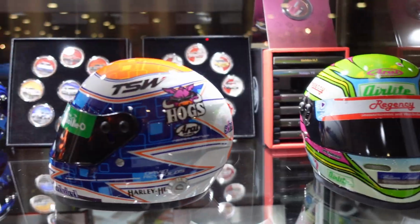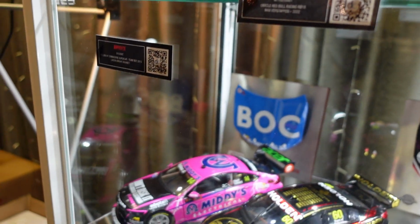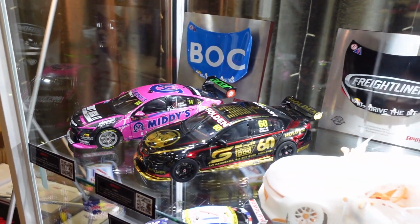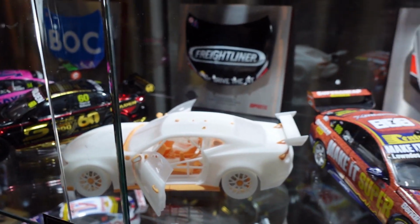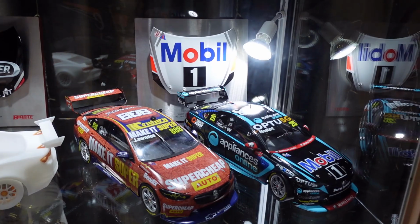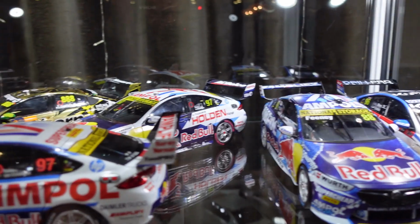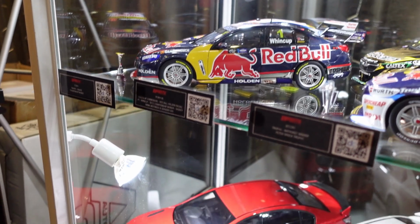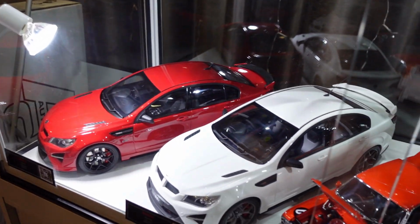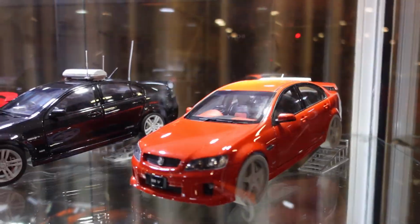Not into those, but onto the Autoart stand here. They had some helmets and Formula 1 cars, not really part of my collection. Then we move on to their BJR and special supercars with a resin version of the Gen 3 car, the Lowndes Wildcard and the Bathurst winner there, onto some more BJR and 888 cars, which of course they focus on as they're the only teams that they're licensed for now. Some 1/18 versions of the GTSR there, and some other road-going cars.